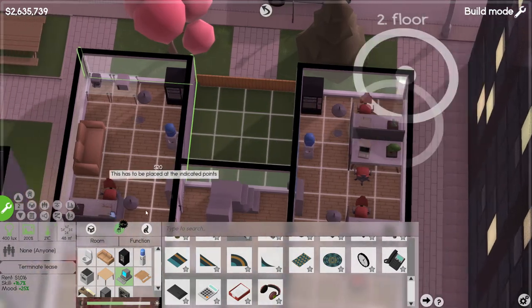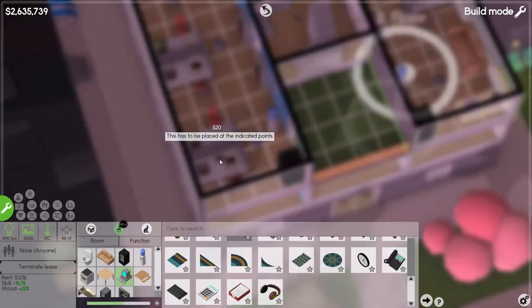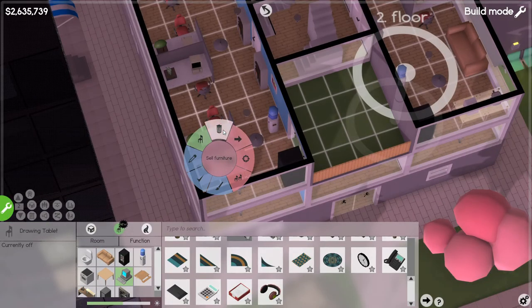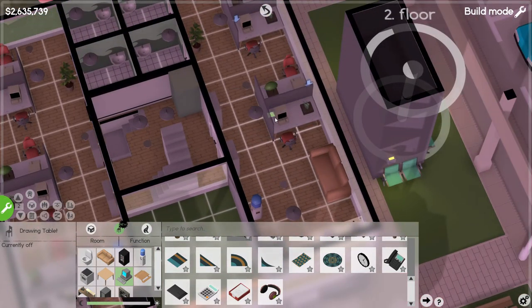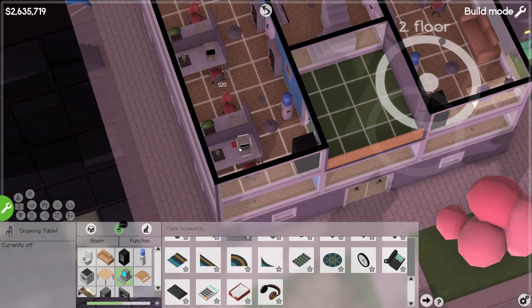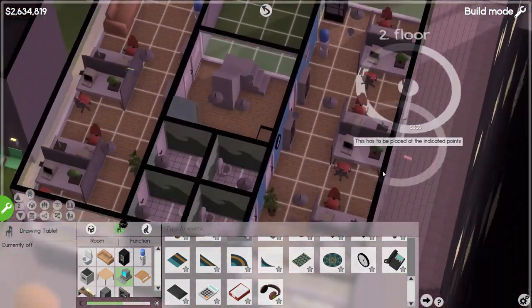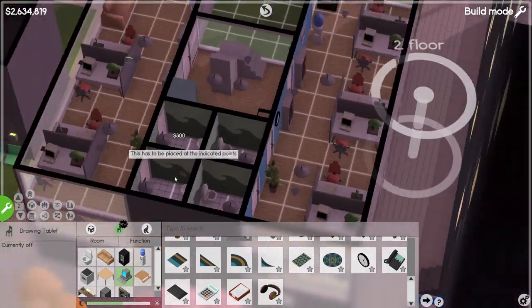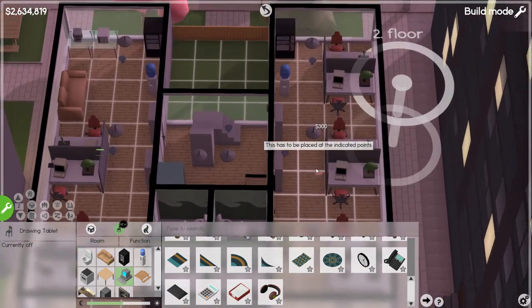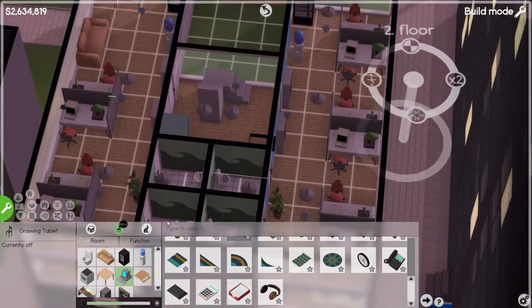All right, so we'll actually, I think, we'll do that. And then we'll move this over here. And then here we'll get an inbox because we'll have the team lead here. And over here we'll have drawing tablets. Okay. Very good. So that's that.